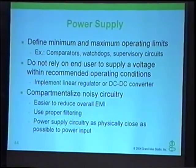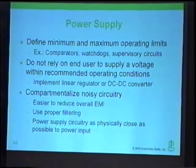For power supply, most devices, again, will have some sort of power supply. Define your minimum and maximum operating limits, meaning most devices are only supposed to run on a particular set of voltages. Keep it that way using watchdogs, using supervisory circuitry. If your device goes above or below its standard voltage ratings, do something based on that, or at least prevent that from happening using like a linear regulator or a DC-DC converter or something. That way, if an attacker is trying to vary the voltage in order to get some sort of unintentional operation, it won't happen. Also, compartmentalize your noisy circuitry, which is normally in your power supply area, to reduce EMI.